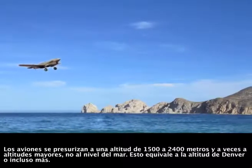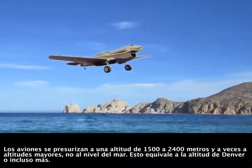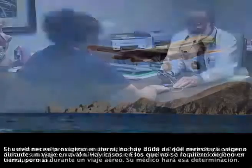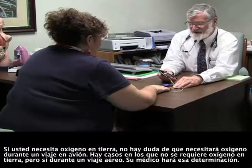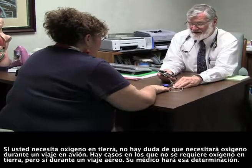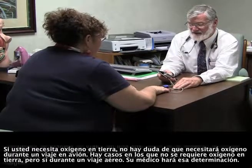Airplanes are pressurized to 5,000 to 8,000 feet and sometimes higher, not to sea level. This is equivalent to Denver's altitude or even higher. If you need oxygen on the ground, you will definitely need oxygen during air flight. Sometimes you don't require oxygen on the ground, but do need oxygen during air flight. Your doctor will make that determination.